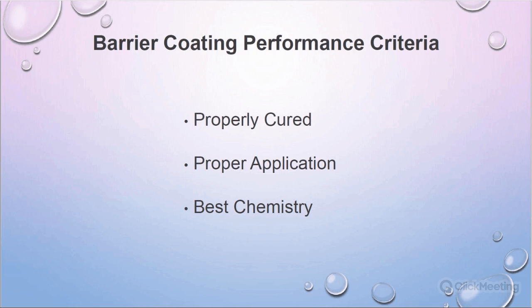For a barrier coating to work, we look at three things. Is it properly cured? Is it properly applied? And have we got the right chemistry? If any one of these is not done right, you've got nothing. So let's take a look at each one.